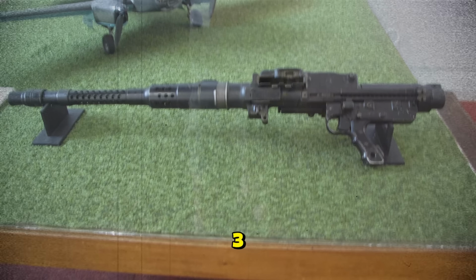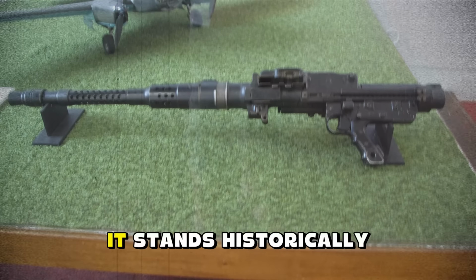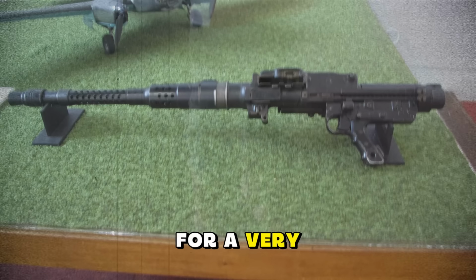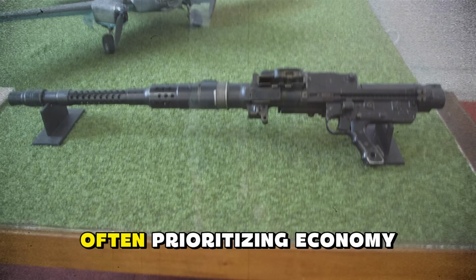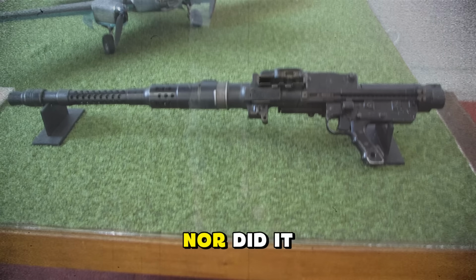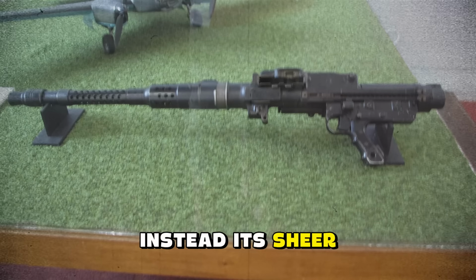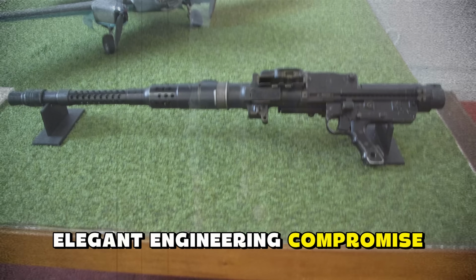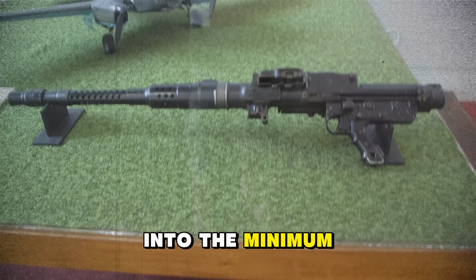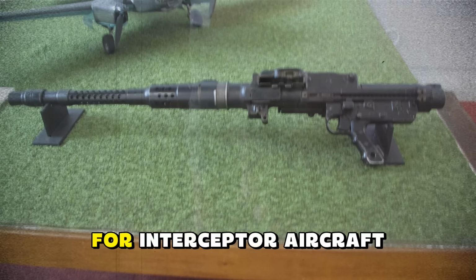Nevertheless, the MG-131 left behind an indelible and important engineering legacy that influenced global post-war design philosophy. It stands historically as a prime example of the defending nation's absolute commitment to optimizing a weapon system for a very specific, demanding operational environment, often prioritizing economy and compactness over raw size. It was never the largest caliber weapon used in the air war, nor did it boast the deepest kinetic armor penetration compared to specialized armor-piercing rounds. Instead, its sheer brilliance lay in its elegant engineering compromise, fitting the maximum possible lethality in the form of the powerful explosive mine shell into the minimum possible volume. This critical feature ensured aerodynamic cleanliness and preserved the high-performance flight envelope for interceptor aircraft.